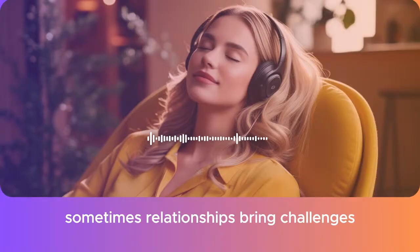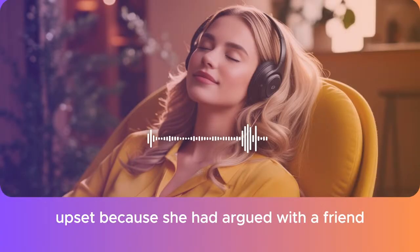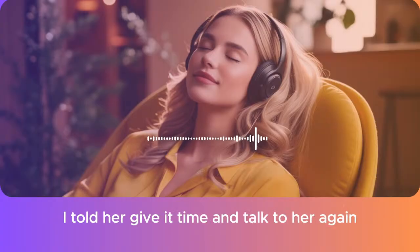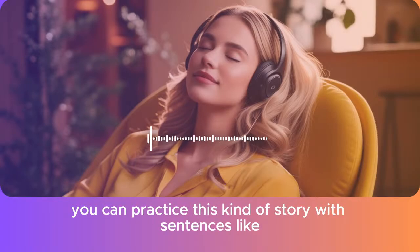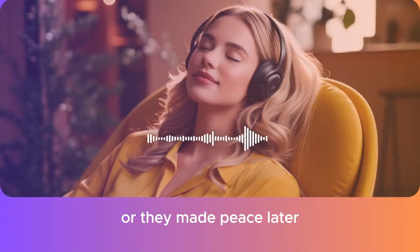Sometimes relationships bring challenges. My sister once called me upset because she had argued with a friend. She said, "I feel sad because she didn't listen to me." I told her, "Give it time and talk to her again." Later, they made peace. You can practice this kind of story with sentences like, "She felt sad after an argument," or "They made peace later."